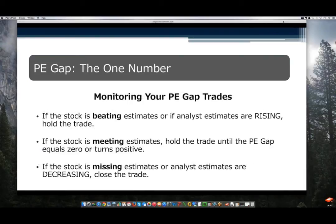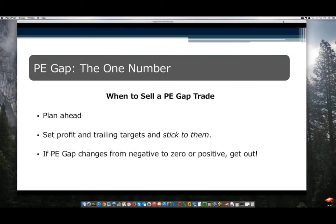So again, I think I just pretty much covered this. If they're beating, meeting, or missing, these are really just the tips or tricks, if you will, for when to exit potentially a trade that you may be holding, or continue holding for larger gains. Beating and meeting, most of the time, those are okay. It's really if they start missing or if estimates are declining or decreasing.